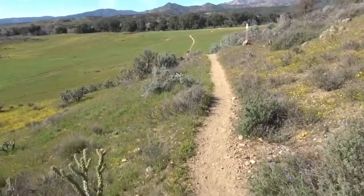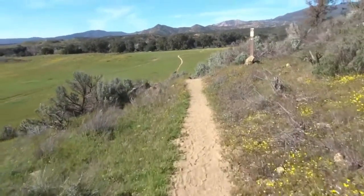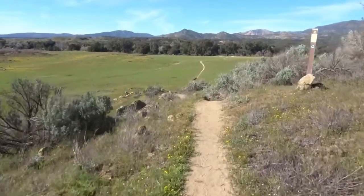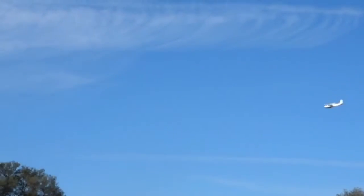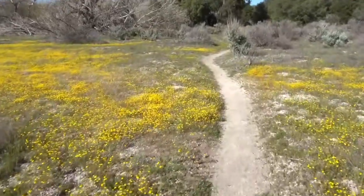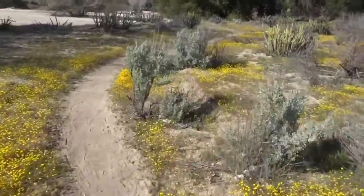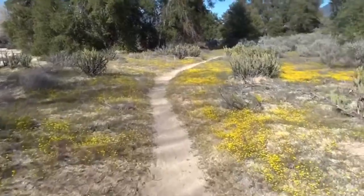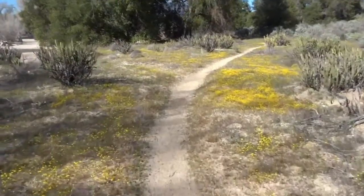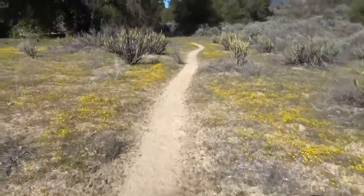I think this is going to be the last little bit of meadow ahead before we start heading into the more deserty scrub terrain. So I'll make the most of it while I can. It's quite eerie having the gliders coming down with no noise. This is a nice little area. Yellow flowers, cacti, and there's a lot of birds around. I've seen some jays and what I think are woodpeckers, and yeah, it's nice.